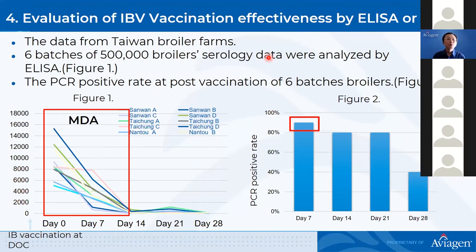So let's look at the post-vaccinations, for example, for IBV, infectious bronchitis. In the past, there were strategies of monitoring by ELISA method. Having said that, the ELISA method takes a longer time to develop, especially at a very young age.